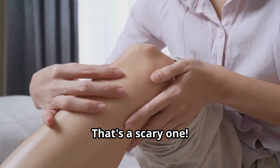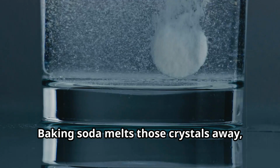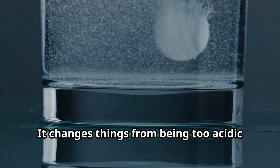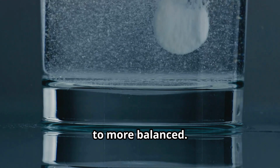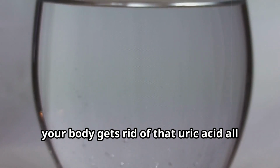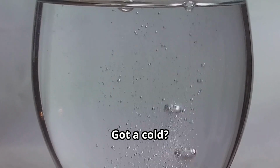Gout? That's a scary one. Those painful crystals feel like they're poking right into your joints. Baking soda melts those crystals away, just like snow in the sun. It changes things from being too acidic to more balanced. And then, like magic, your body gets rid of that uric acid all by itself, and that really sharp pain just disappears.